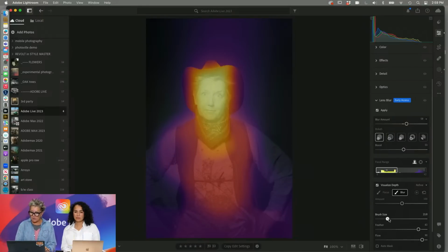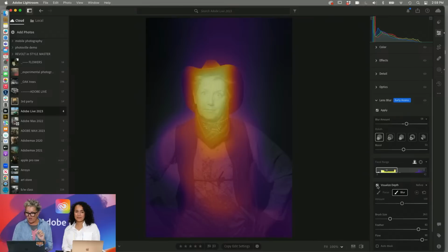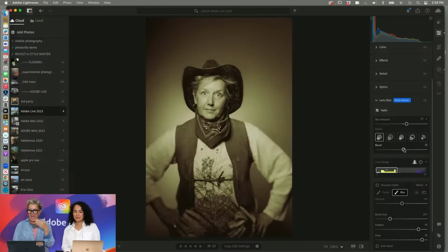And I wanna show you here, there's a brush size, so you can change the brush size to be super big, which is way too big. It almost looks like a heat map. It does look like a heat map, that's exactly right. And then what you have to do, it's a little thing, you have to turn the Visualize Depth off, and then you can see.